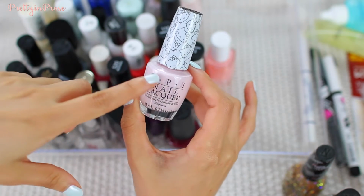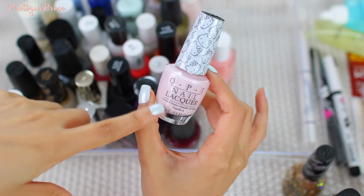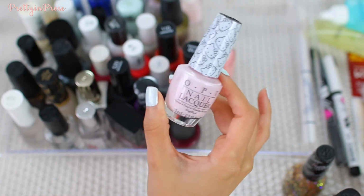And I also love that it's Hello Kitty, so I don't even think I'll get rid of it once it's used up, just because I think the bottle is so cute.